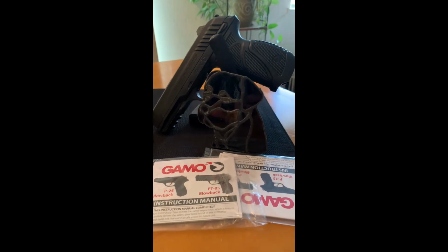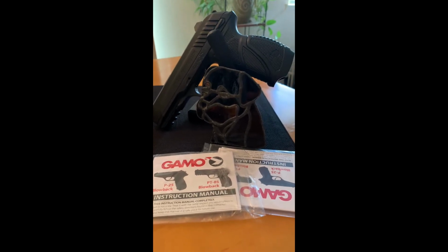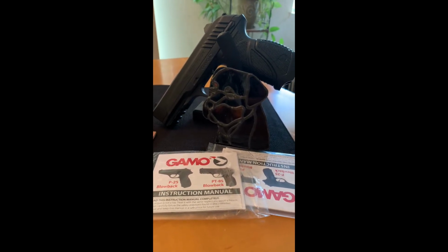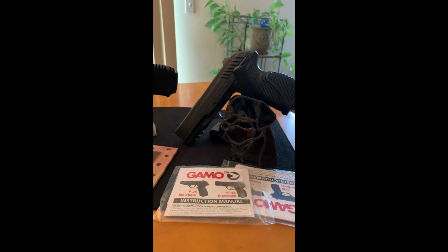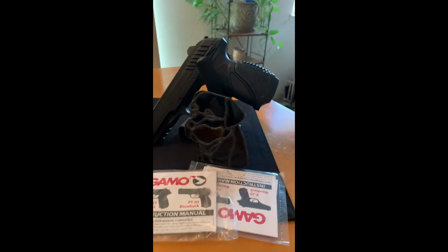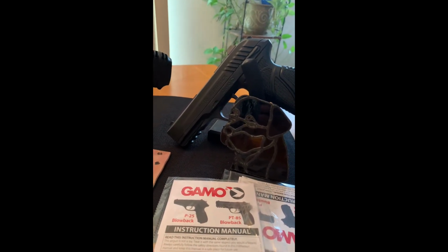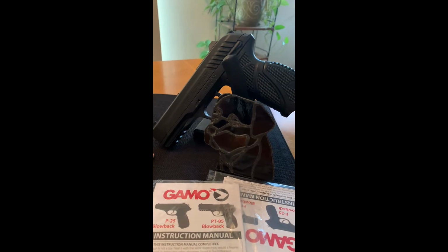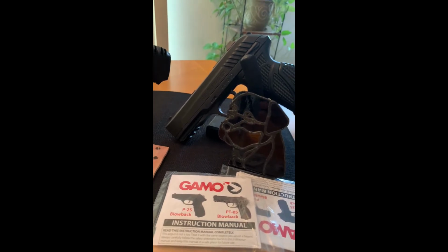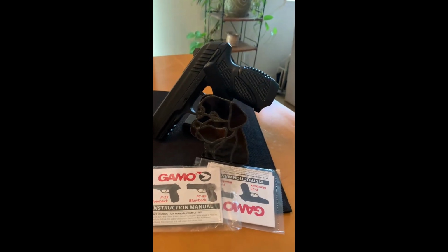So the Gamo PT85 also is 450 FPS. That's with platinum pellets, for both of them. It's single and double action, CO2, 12 gram. It has blowback on the side. It's .177, 4.5 millimeter pellets, .177 caliber pellets, as I said. It has fixed sights with reflective white dots. Its maximum shooting distance is 224 yards to 205 meters like the other one, and it's 1.5 pounds in weight. So the weights are both comparable and they're the same.